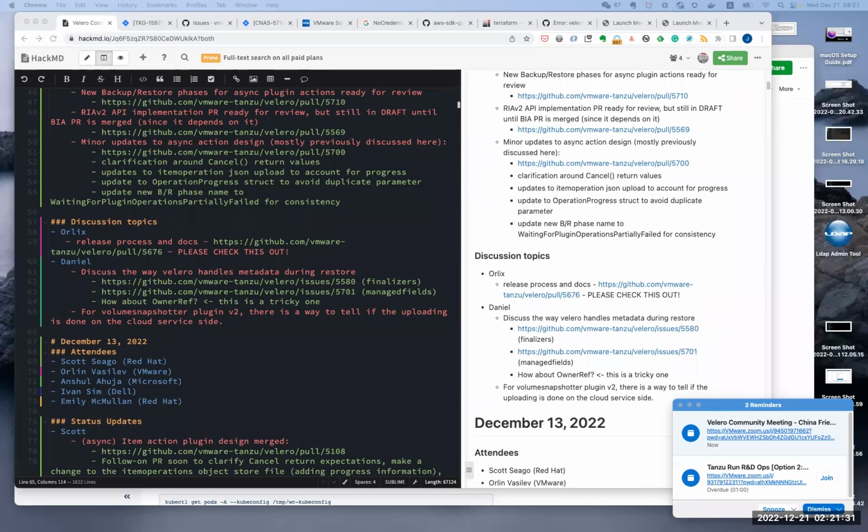It's only a question of what I haven't done yet, which is creating a PR for implementing that API for volume snapshotter. Okay, so let's defer that work to 1.12. You think that's okay? So let's focus on the BIA. Yeah, I think that makes sense. Again, if we get to the end and there's time, we can talk about it again. But realistically, let's focus on the things that have to be here.